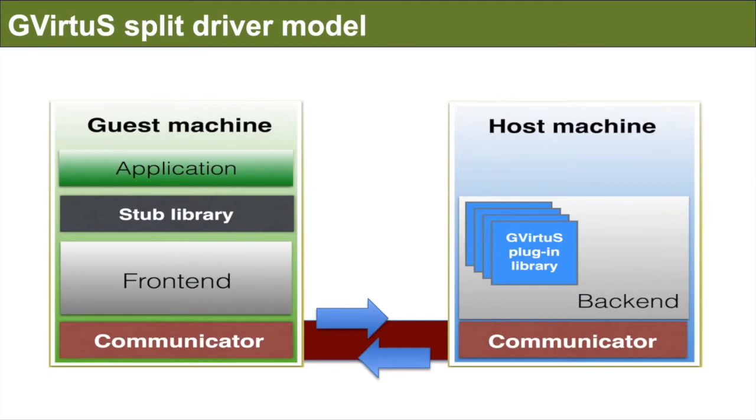Let's say a library that performs the sum of two values. Just a typical example. The library is a system library. It should be executed by the machine where the application runs, but instead of executing a real library with a function summing two values, another library is invoked with exactly the same signature, but it instead interacts with the backend using a communicator. The backend produces the actual computation, then the results are sent back to the front end. GVirtuS works exactly in the same way.